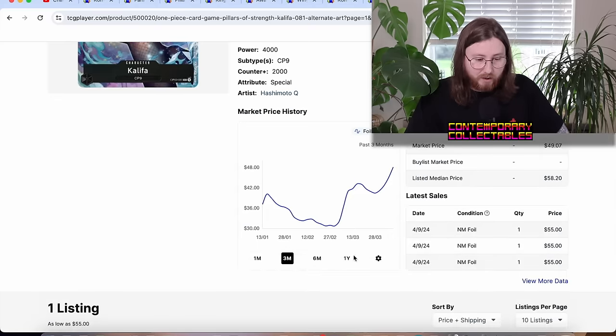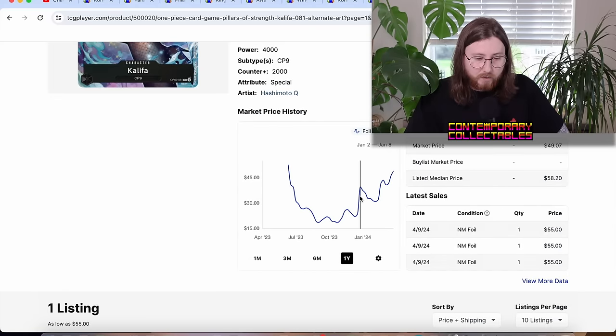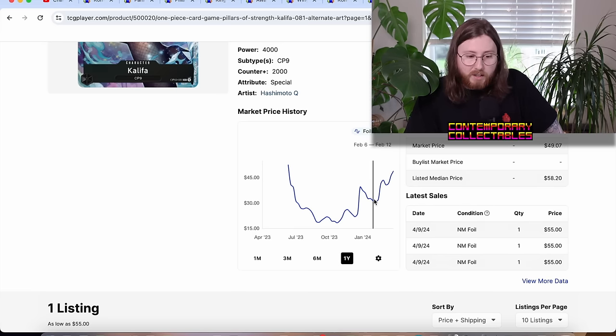Let's just go back on it for a year ago. Look, so we did have an upsurge in the beginning of January. Again, for most cards it did, but this card did crash down.